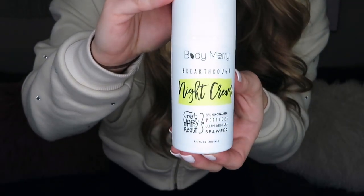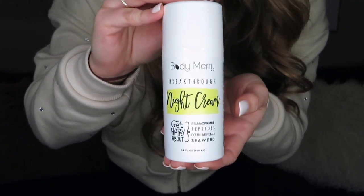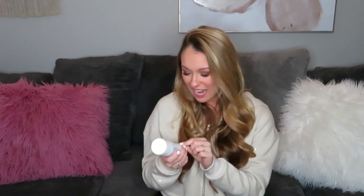The next thing I have is this Breakthrough Night Cream. It's by Body Mary. So basically all you do is wash your face, put toner on if you use toner, it's okay if you don't, and then put this stuff on as kind of a substitute for your moisturizer. When you wake up, you feel super refreshed and just kind of clean. It has some anti-aging formula in it, and it also is really, really nourishing. Especially around this time of year, my face gets super dry. I do everything I can to keep it looking fresh and clean and healthy and feeling great.